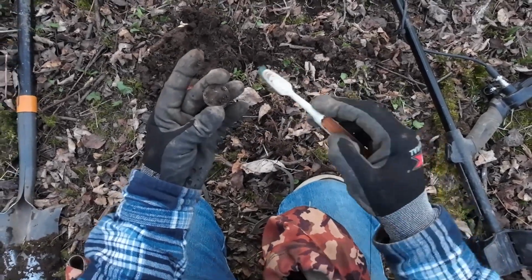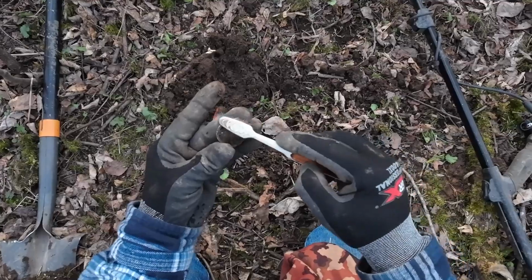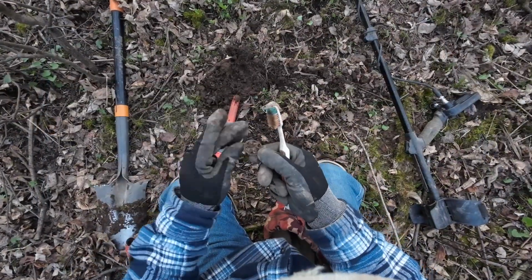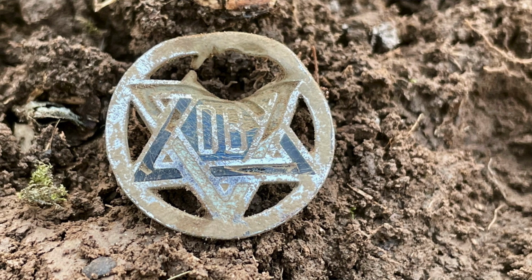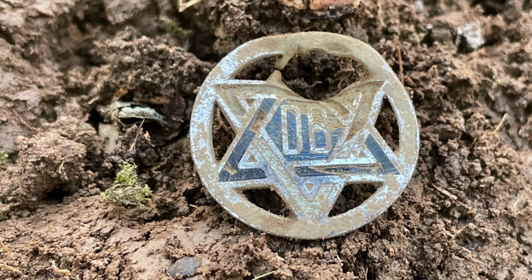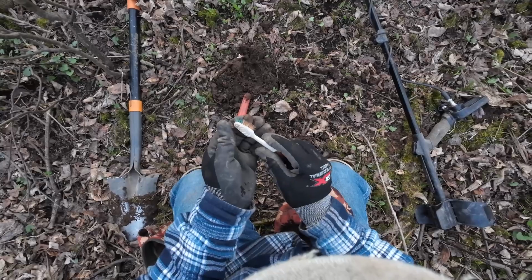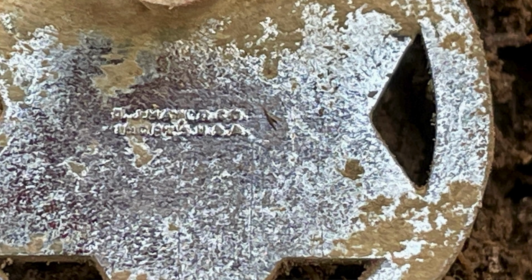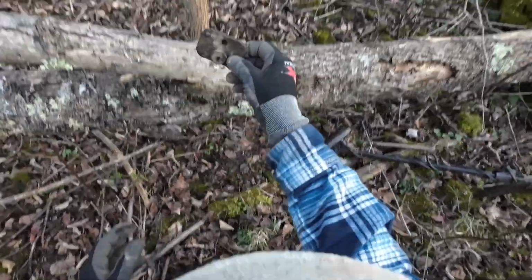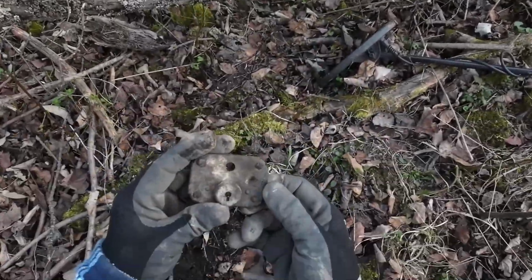Wow, that's cool. I see what could be a sheriff's star. It's the Star of David. And actually, it looks like it's been shot. There's some tiny little writing there. I'll check it out. We'll get a close-up and move on. Didn't expect to find this. An old suitcase. Old suitcase lock.